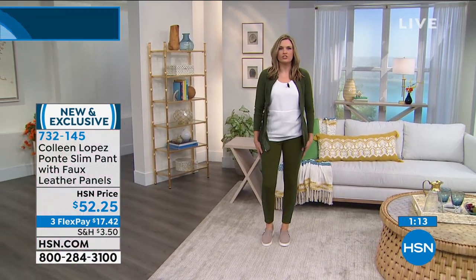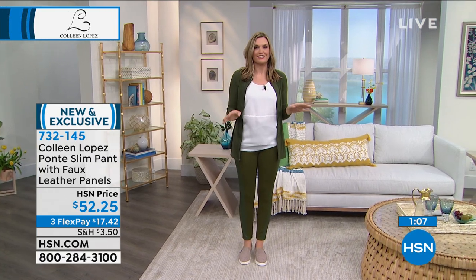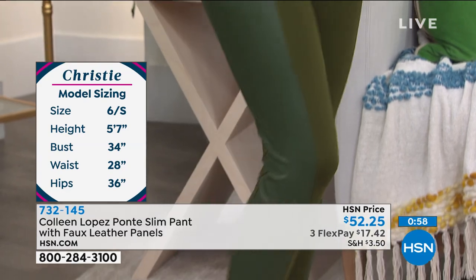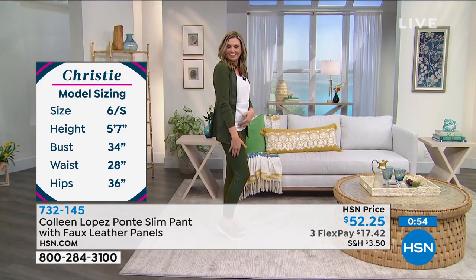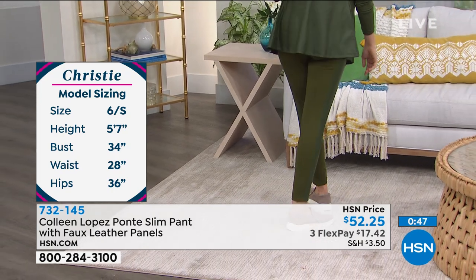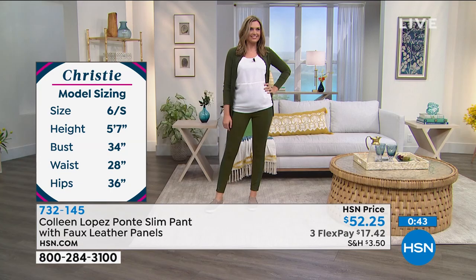These have so much stretch, enough stretch and thickness, that they're actually sucking me in and I feel great. I can't even explain how much I love these. They're my favorite pant that we've ever brought to HSN. It is by far the most comfortable and stylish. Look how beautiful that is, it makes my legs look long, and it's just so flattering. I'm obsessed. So I'll be getting another pair of these. I have the black, and I definitely want to get this olive.